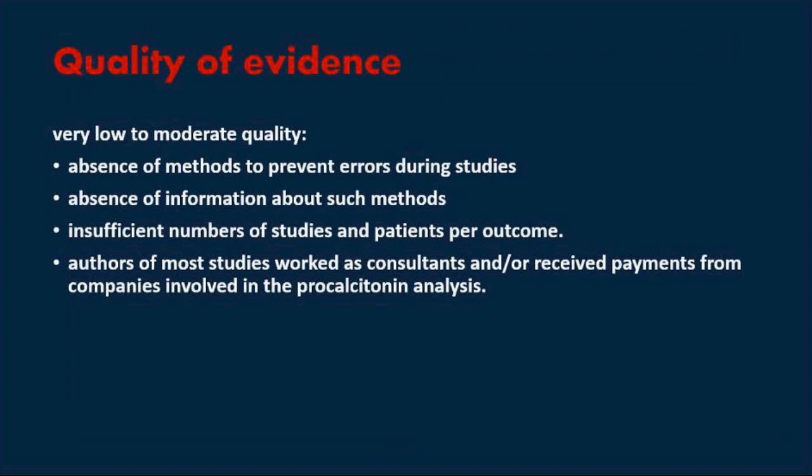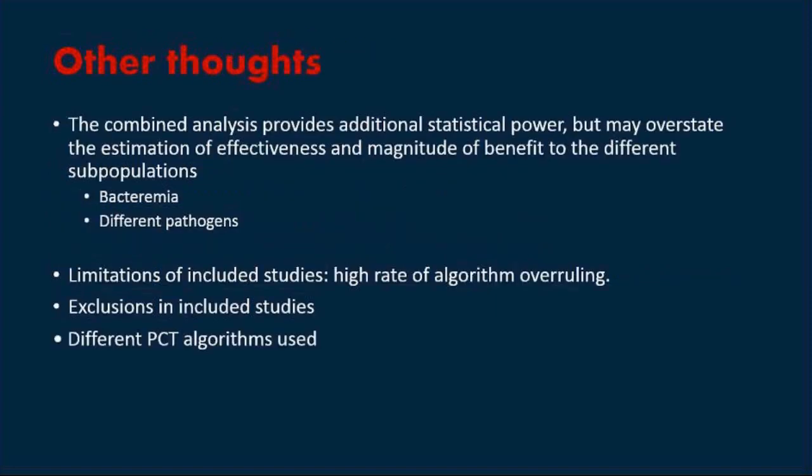However, the authors commented that the quality of evidence is only very low to moderate because of the absence of methods to prevent errors or the absence of information about such methods, and because of insufficient numbers of studies and patients per outcome, and because most of the authors were either consultants or received payments from companies involved in procalcitonin analysis. Other thoughts that I have.